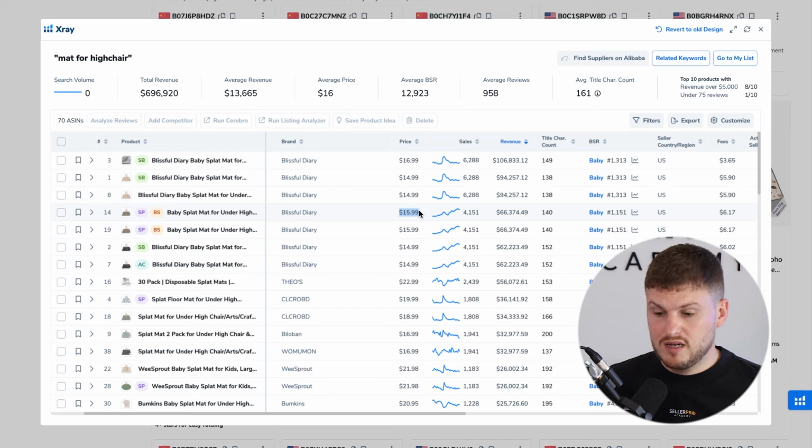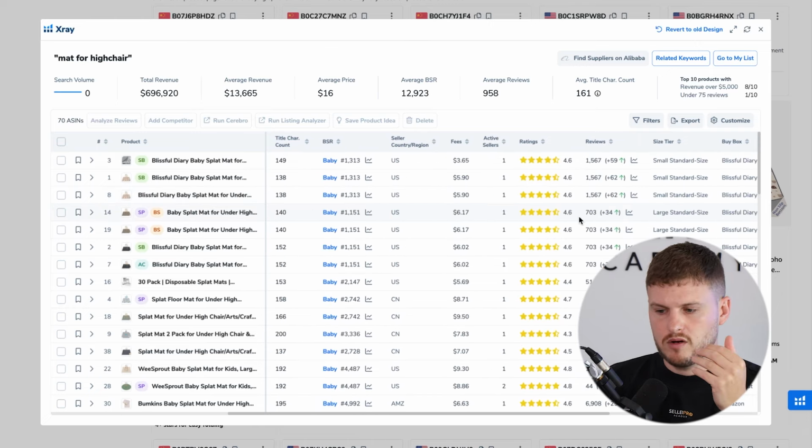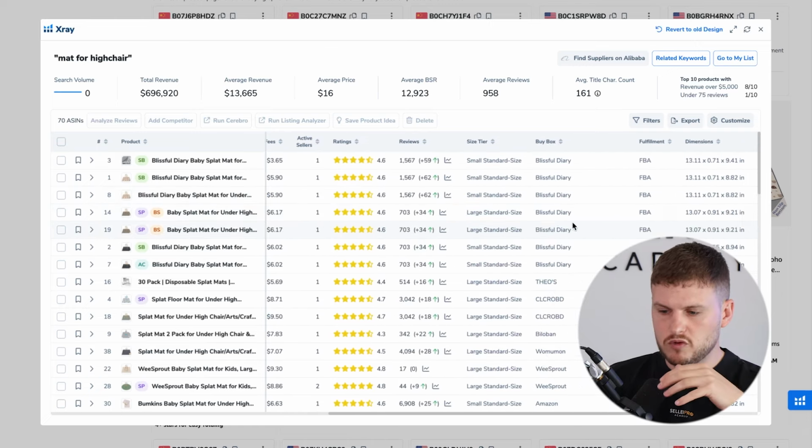From the customer's perspective, they don't care that you have to pay more for your shipping. They just care about the cheapest price sometimes. So that's something that if I was this seller, I'd be looking at, reducing the size of my packaging as much as possible.